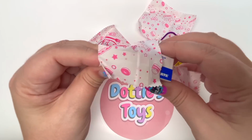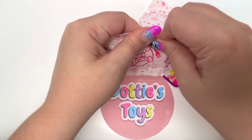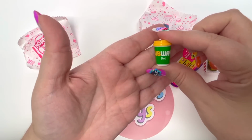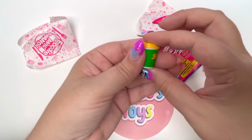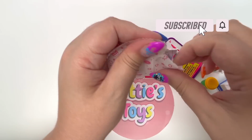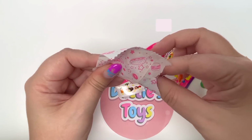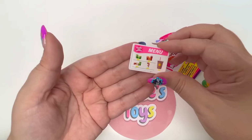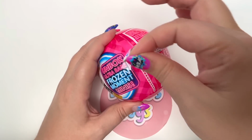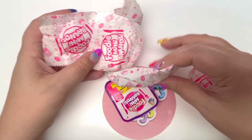And here we have one of the White Castle Crave crates. Ooh, we have the Subway coffee. And the very last piece that we have, ooh, what's this? It looks like this is the menu, and I already have the menu in my collection. And in case you're curious, this is what it looks like all put together. All right, here we go.